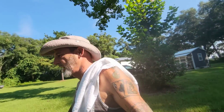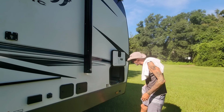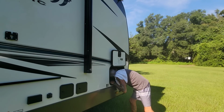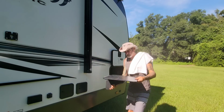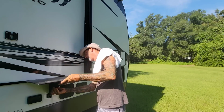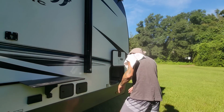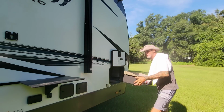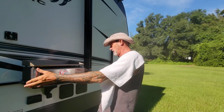I forgot to mention there's actually a grill. Oops, locked, I unlocked it. There's actually a grill that comes with it. I'll show you that here in a second. Now I've never used it. Well, this goes like this. Yeah, like I said, I've never used it.